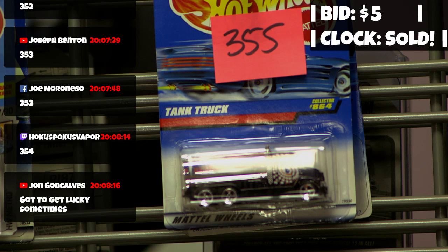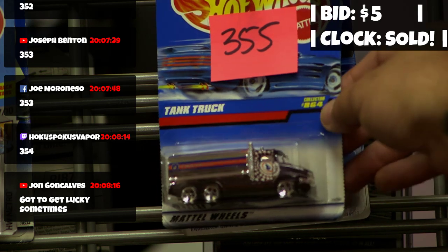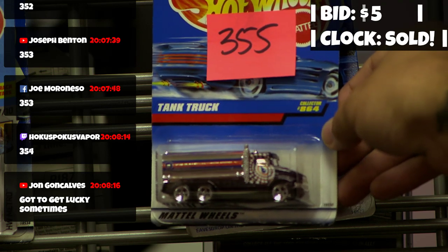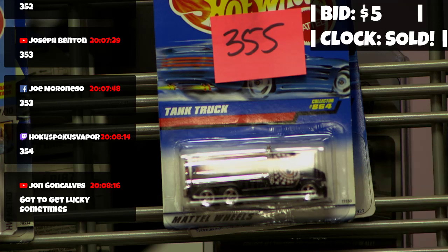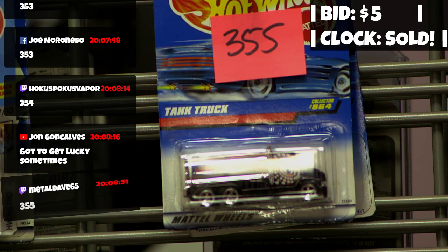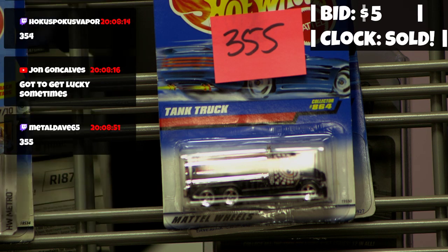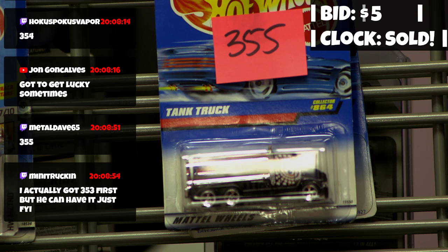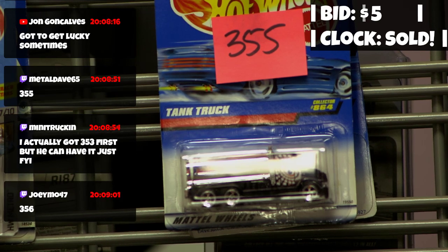God bless you, man. 355 is your tank truck. Looking heavy. You know, weight matters. Here we go. Hey, there it is, the tank truck. Weight matters. Who wants it? Metal Dave says, oh, I know weight matters. Let me get Metal Dave. He's going to pick it up. 65. All right, there's 355.